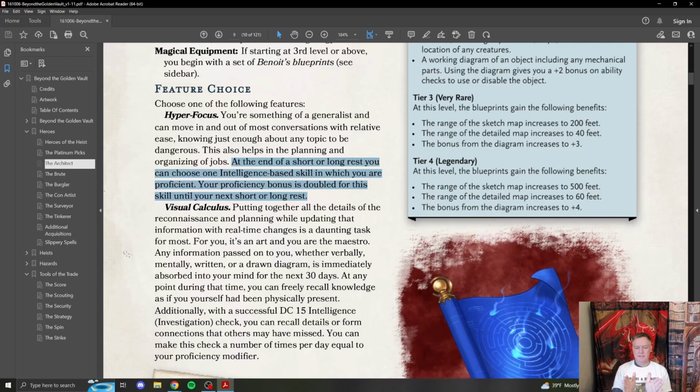Visual calculus, you're able to really remember things and recall details that others may have missed. I think this would be a great way to use flashback. A lot of TV shows and movies have flashback scenes in them, like, oh yeah, remember when we did this? I think this would be a great way to do a flashback in your game, is to use visual calculus. Let's just look at one more.